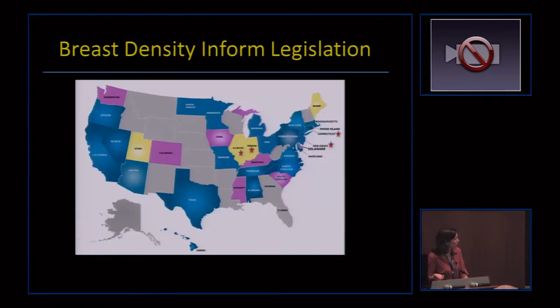So here's a map of what's going on. The blue states are those states that have passed laws. Pink states are those states, as of January of this year, that are actively working on laws. North Dakota just passed a couple weeks ago. The yellow states are those states that have passed some sort of breast density related legislation, but the advocates don't think they're really well informed because they don't really inform the patients. There are 4 states with insurance mandates, and actually Connecticut is the only state with a broad insurance mandate for supplemental screening, ultrasound, and has a very good breast density notification law.